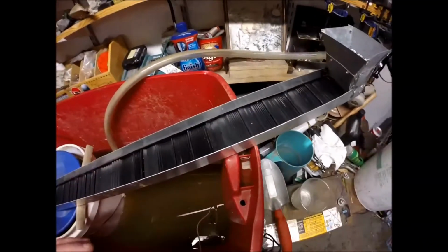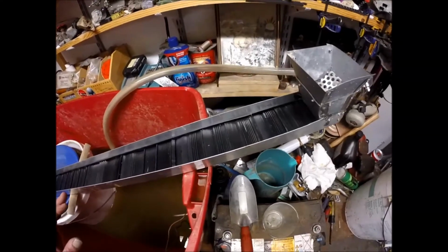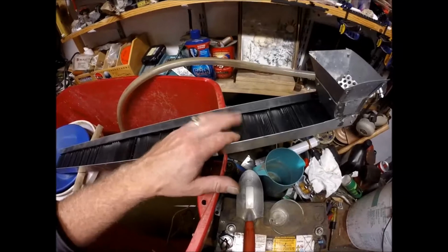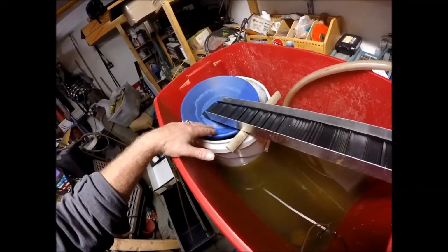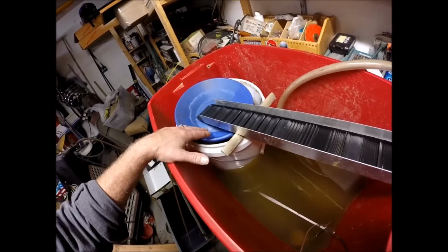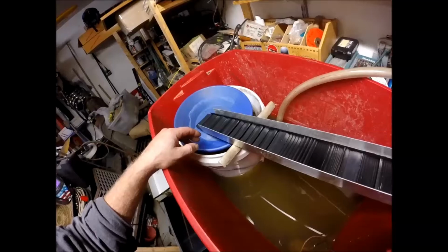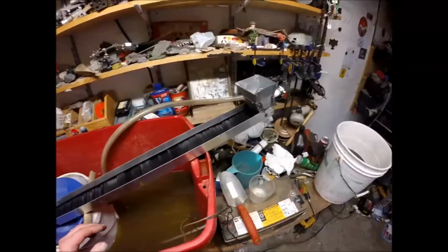And I've already noticed, I've done a couple of cleanouts from the big triple, and my capture rate of the gold in the mat versus the gold in the safety catch pan is right up there. I mean, way at the top. I'd say 95% or better. Way more efficient now, extremely more efficient.